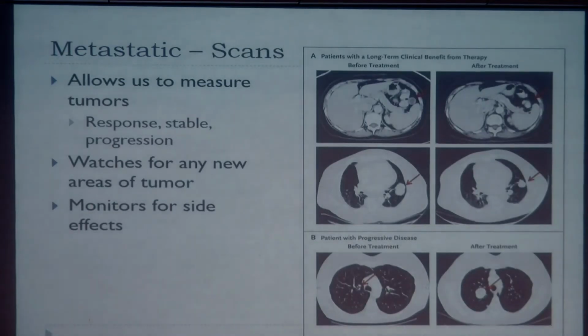And then scans. If you have known areas of tumor in your body, we have to get scans and check it out. They allow us to measure tumors, and that can show us what's happening with the treatment. So you can either have a response, you can have stable disease, or you can have progression. Unfortunately, that does happen even when you're still on treatment.